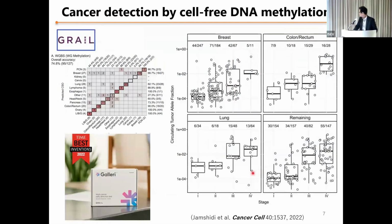For now, a leading company of MCED tests is Grail in the US. They mainly focus on cell-free DNA methylation status. Indeed, the prediction accuracy for the cancer tissue of origin was very good, with an accuracy of 95%. But take a look at these panels. In stage 1 or 2, the sensitivity was not so high. So blood EVs and their components should be better biomarkers for the MCED test.